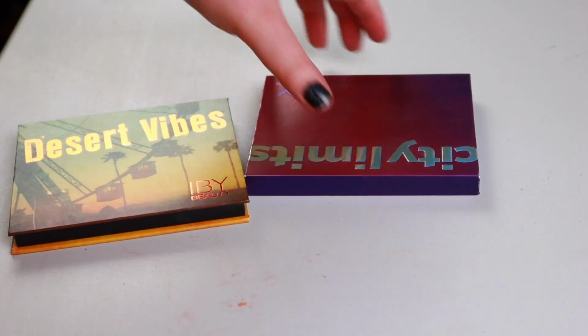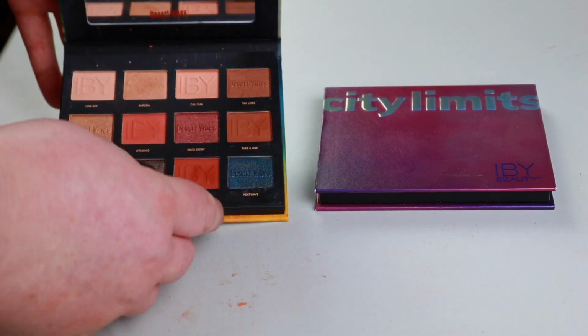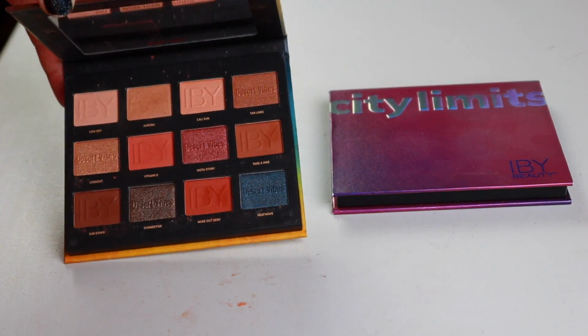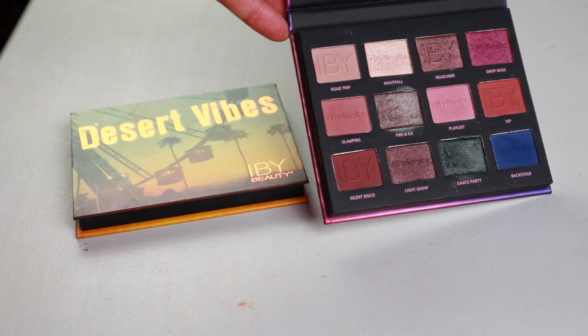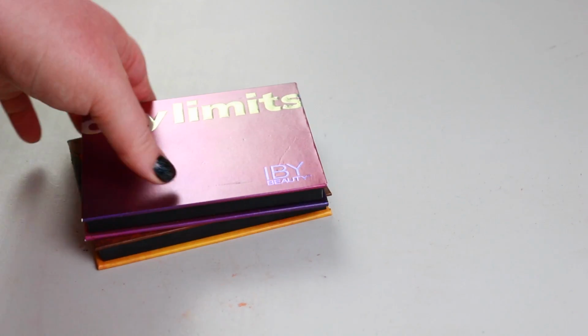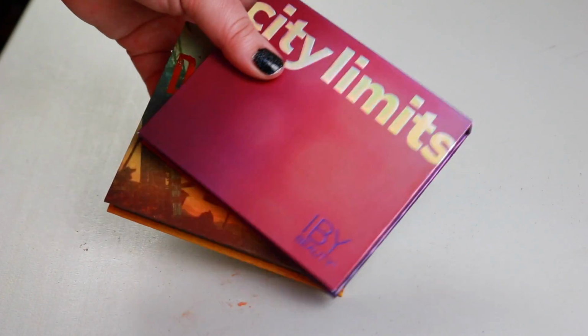And last but not least, I have these two palettes from IBY. I purchased these when I was at Ipsy, I want to say maybe last year or so. I purchased a couple of items from them. Their eyeshadow palettes are fine, but they're just something that I never really reach for, and they're more or less neutral kind of color stories. I don't really find myself reaching for them. I think they're okay. They're not the most amazing thing that I have ever used in my collection, but they're not the worst. So these will definitely need to find a good home.